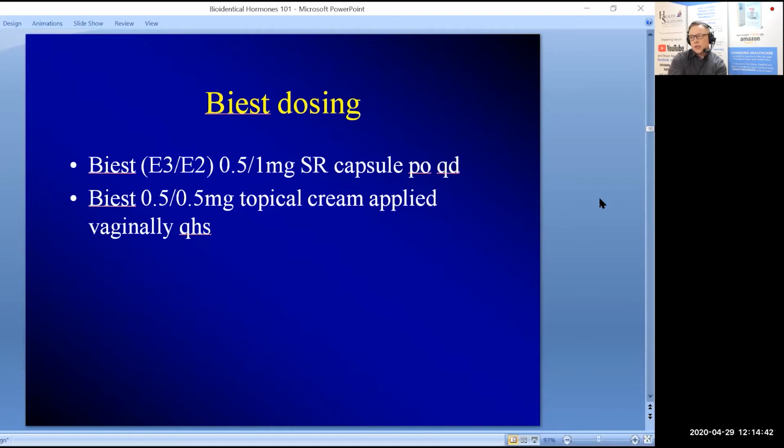So I'm going to go into the dosing quickly. Biest: a common dose would be E3 0.5 milligram, E2 1 milligram. I like an SR capsule. When you think about how our bodies make estrogen, or make most hormones for that matter, they don't make them all at one time in the morning or all at one time at night. So I like to dose it with an SR capsule so they get a slow release throughout the day. Also topically, I like biest topically.